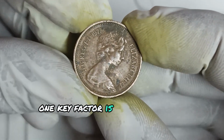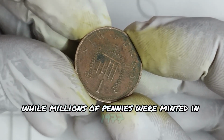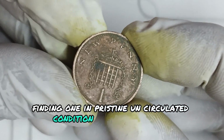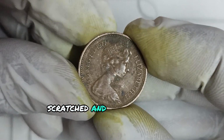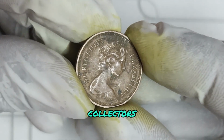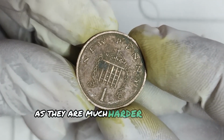One key factor is its mintage and condition. While millions of pennies were minted in 1977, finding one in pristine, uncirculated condition is incredibly rare. Over time, coins in circulation get worn down, scratched, and damaged, which significantly reduces their value. Collectors are particularly interested in coins that have been well preserved, as they are much harder to come by.